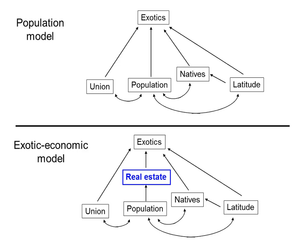We also have some ecological variables in the model as well. All of the ecological variables are the same between the two models. The first one we have is union. So this is the date that a state entered into the union. And so you might envision that this might be correlated with disturbance to the landscape. The older historic states, especially those on the East Coast, may have had longer human-mediated disturbance, for example.